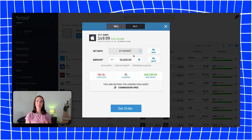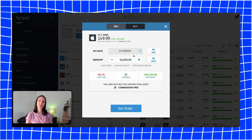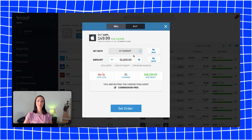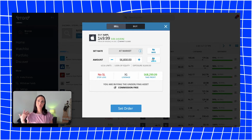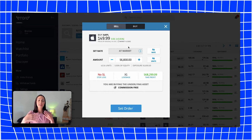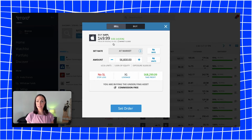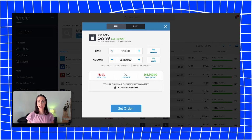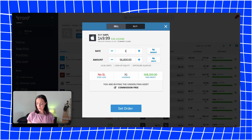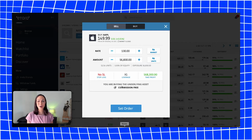At market order means that your order will go through at the price that the asset or the stock is currently trading. So at whatever price the trade is executed at, that's what you'll get. Whereas the rate order is just like your typical limit order, which is what it's usually called on other apps. It's a limit order where you set the price that you want to buy in or sell the stock or asset. So for example, Apple is trading at 149, and I don't want to buy in until it drops. Maybe I think it's going to drop to 130. I mean, that's a decent sized drop.